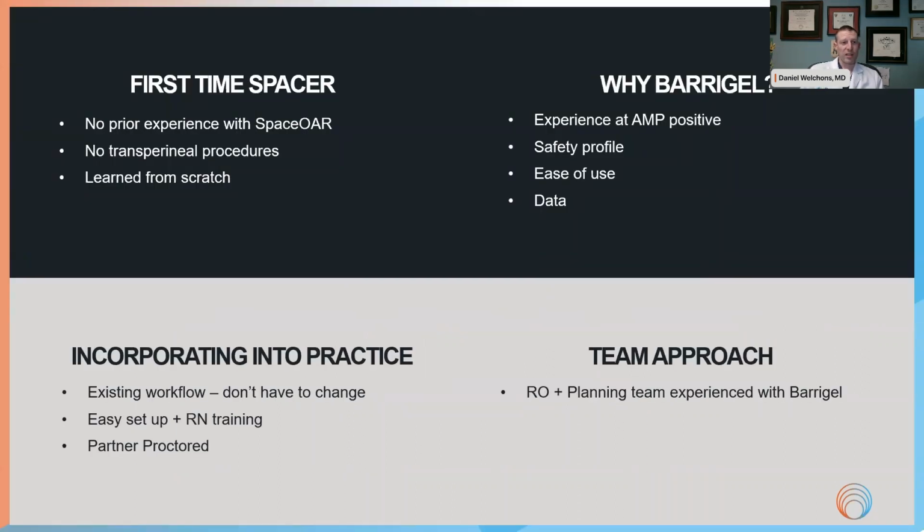Like I mentioned, I had no prior experience with SpaceOAR and no previous history of doing transperineal biopsies. I do have a pretty good experience doing transrectal biopsies and prostatectomies, both open and robotic, so that helps with the anatomy.